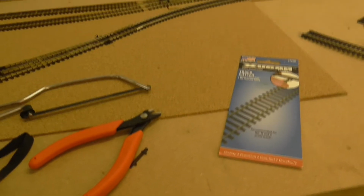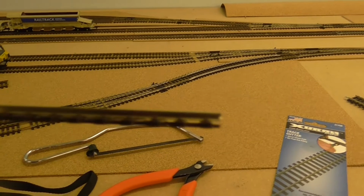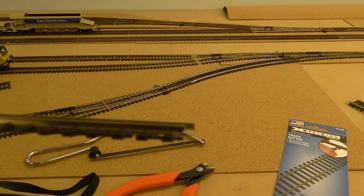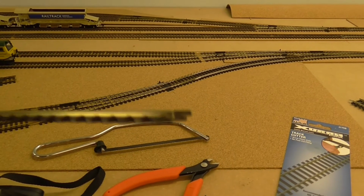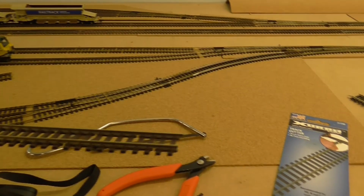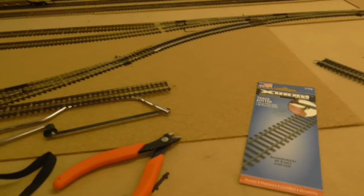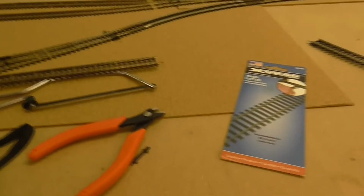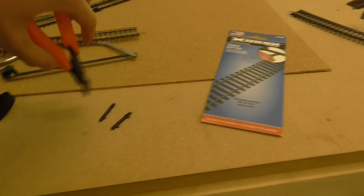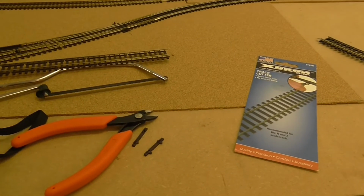If we look at one of the tracks I cut earlier, as you can see, it's quite a clean cut. If my camera will focus, it's quite a clean cut that they put on the edge of it. With the hacksaw blade, I'd go across it and end up cutting grooves into the track, and it was just an utter mess. But this makes it plain and simple. You literally just put it onto the track, clip through it, and it does the job nice and quickly.